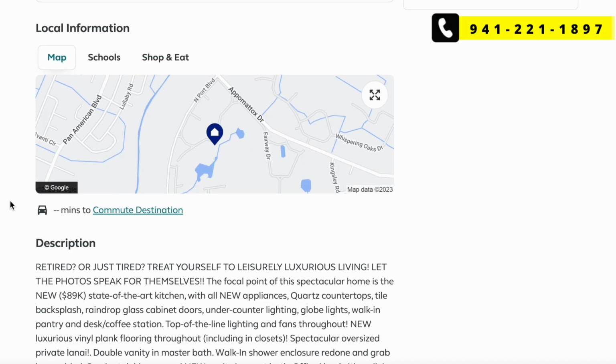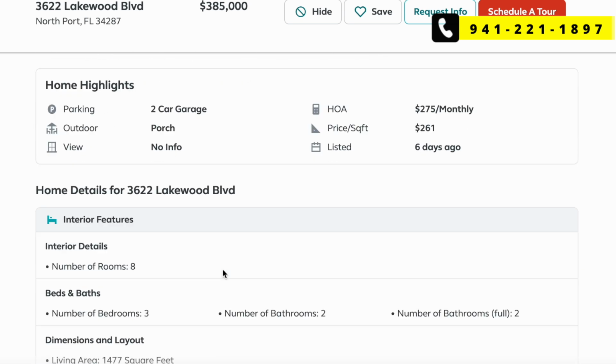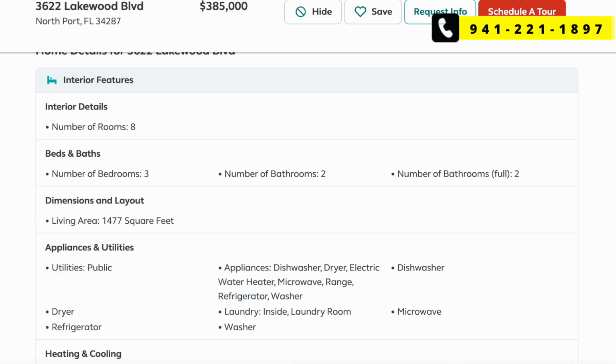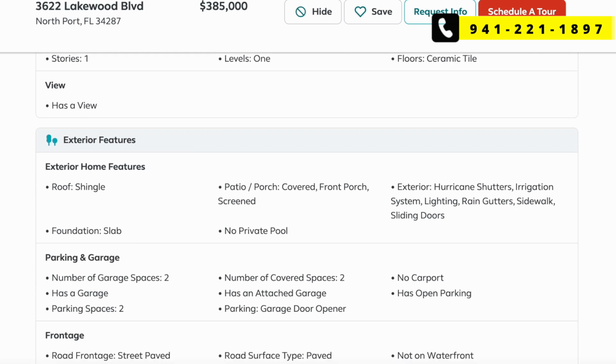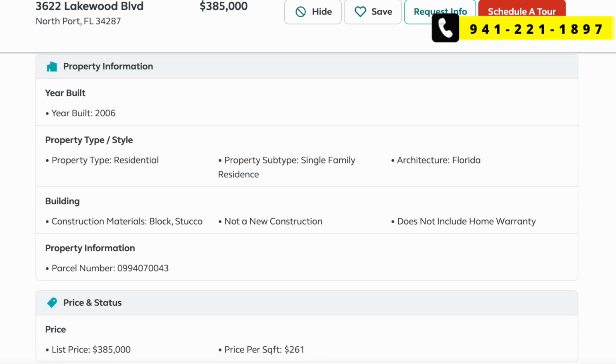And with a villa, if you're from out of the state, maybe you're not familiar with HOAs and things like that. HOA here is $275 a month. For a villa, I feel like that's pretty average for this area. And let's just see if we can find what that includes. Because a lot of people look at an HOA like, oh, I'm just throwing money away. But it usually gets you something in return that would cost you money anyways.